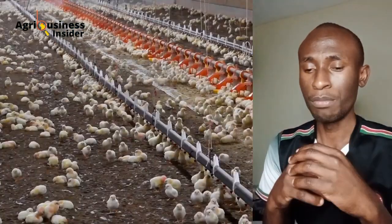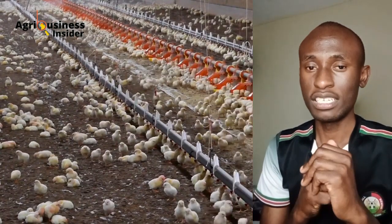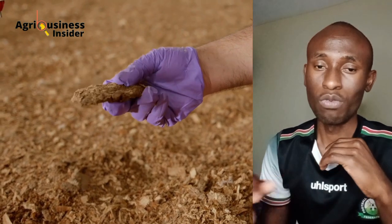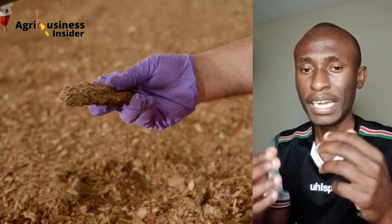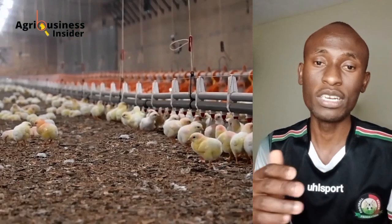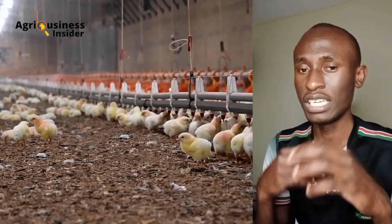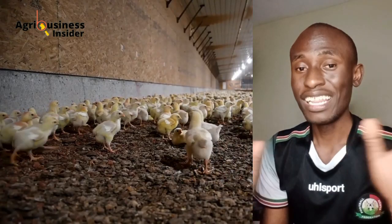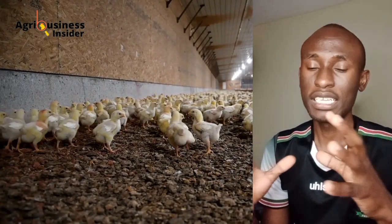Anytime you see that possibly you can be washing the feeders every day, changing the water, at least having a better place in which the chickens can live, having good ventilation, and avoiding dampness for your chickens. So generally, anything about cleanliness, ensure that your chicken farm is clean.